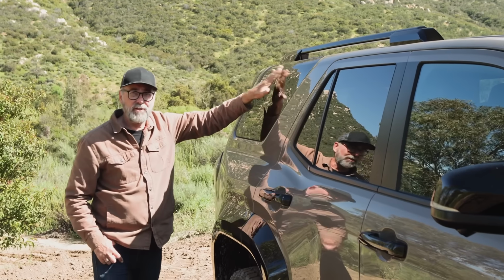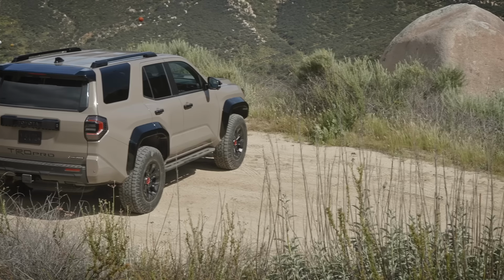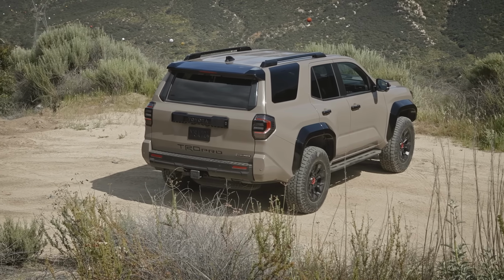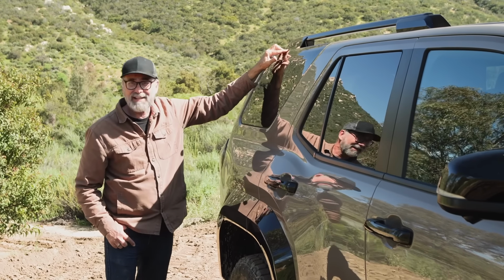The windows here, you may have noticed these. They roll into the roof, and this calls back to the original 1st and 2nd generation 4Runners, which had this kind of cool detail, and it's nice to see that it's returned. You see this and you know, oh, 4Runner, that's awesome.